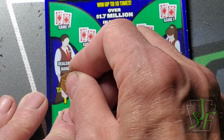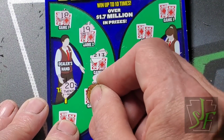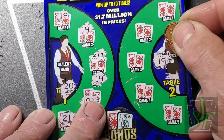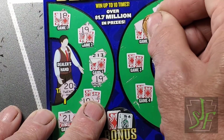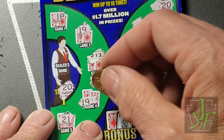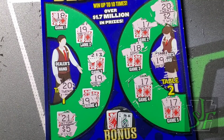Find the dealer's hand. There it is, 20. And nowhere to, well, we got to go down here, 19, 21. We have a winner. I didn't expect to win with a 20 over there. And we got a winner on this side. Can we get two? I guess not. We got a 20 winner and a 21 winner. What did we get? Two on the top. Five. $7. Is that correct?